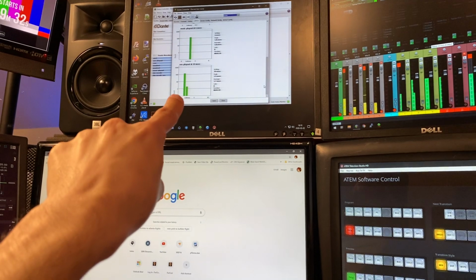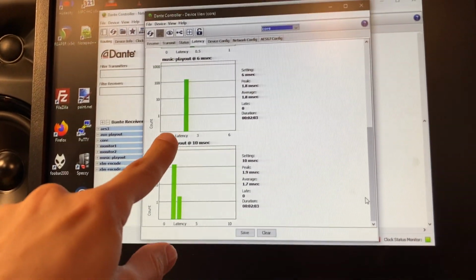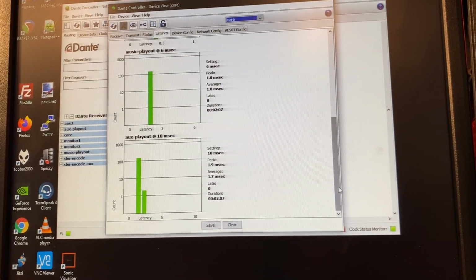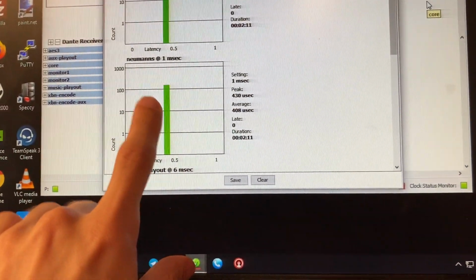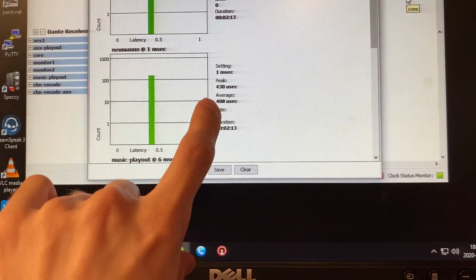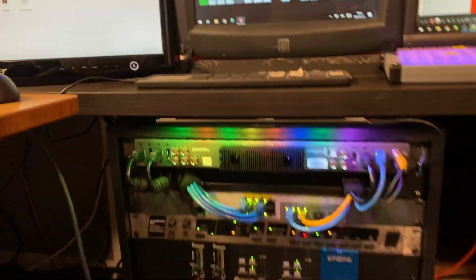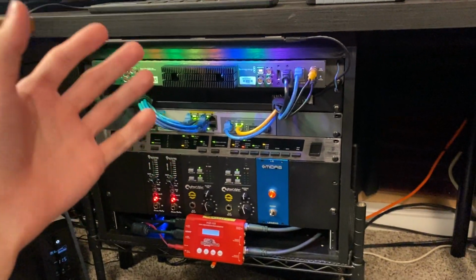You can see there's a latency spike on one device. Oh, that's a PC, so that's pretty understandable. But yeah, you can see that one peaked at, oh, these are all PCs. Yep, so if we look at the Dante device that's doing the Neumanns, you can see 400 something microseconds. Not bad. But yeah, it was just interesting having to learn network latency for these audio devices.